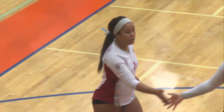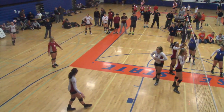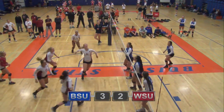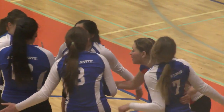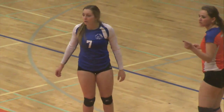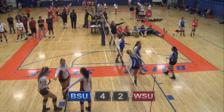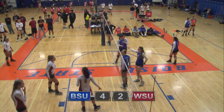Yeah, and that's what Washington State needed at that point, just to get a block down, try to get the serve back again. Control of the ball is very beneficial. Another little tip over, and Ehlers misses. Miscommunication on that one. Multiple players going for the same ball. And it's just going to happen in a fast-paced game like volleyball. You know, a lot of times players are just trying to save the ball as best they can.